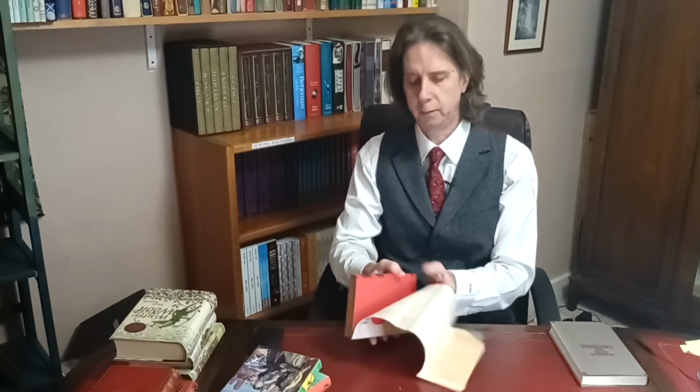This book looks almost perfect, but if you look inside, you'll see it's been price clipped. You may have heard that term before. It's when the price has been cut off the jacket flap here. That's often because the book's been given to someone as a gift. Take the jacket off and just check for any other damage or marks.